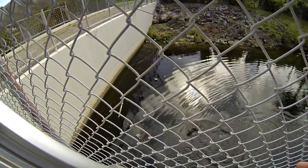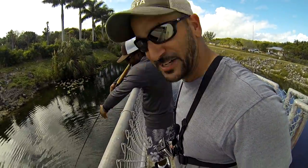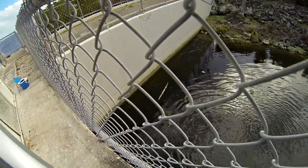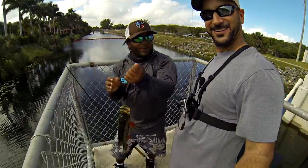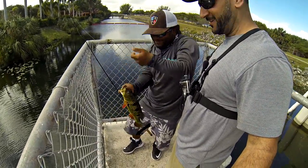How lucky am I to be hanging out with Monster Mike, folks? Yeah. Florida's been absolutely awesome. This is like a dream come true. Catching some peacocks. Hooked my own up the other day. Now I'm hooking it up with Monster Mike. Man, what an awesome day. Great to get to fish with you.